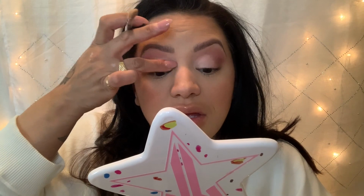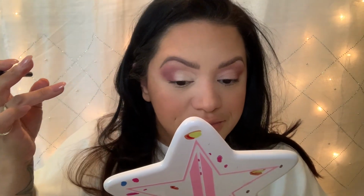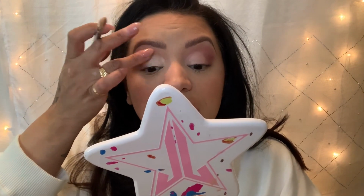We're using Upper East Side, which is this color, for the cut crease. Oh, perfect. And it looks better with a finger application.